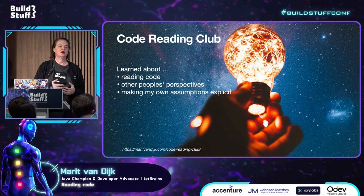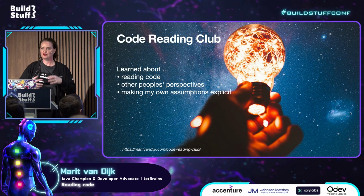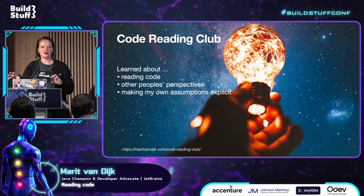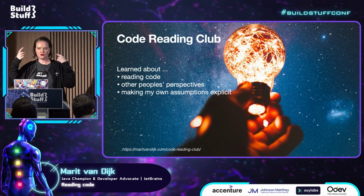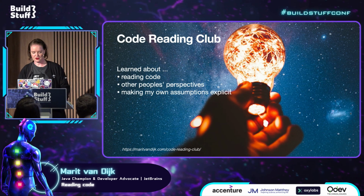And also it helped me to make my own assumptions more explicit because I had to discuss it with other people. So if I would focus on one thing or ignore something else, I had to make that explicit. So it also helped me with my metacognition of how I try to make sense of the code.